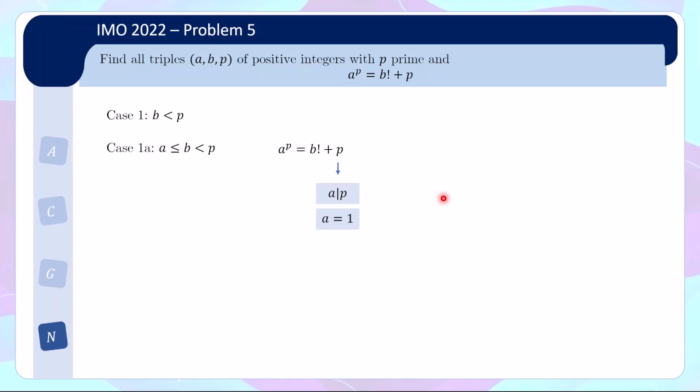So you'll see this theme recur later on in the problem as well, where a small number ends up dividing B factorial, and then it constrains what the small number can be. So anyway, A is equal to 1. And so we must have 1 equals B factorial plus P, but P is at least 2, so there's definitely no solution here.